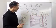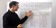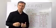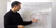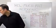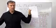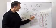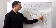Now let's talk about how much fat you really need. These are lists of fats that you can potentially consume. And by the way, I have a link that I'm creating below so you can download this chart, which is right here. Basically, this is kind of a short version. Heavy cream: 1 tablespoon is 5 grams of fat.